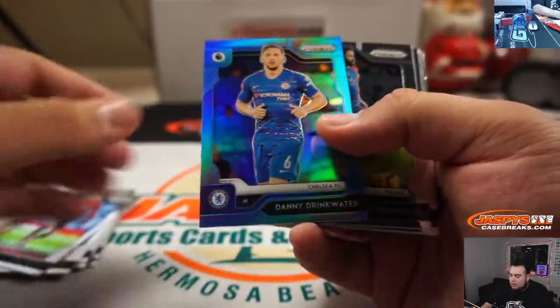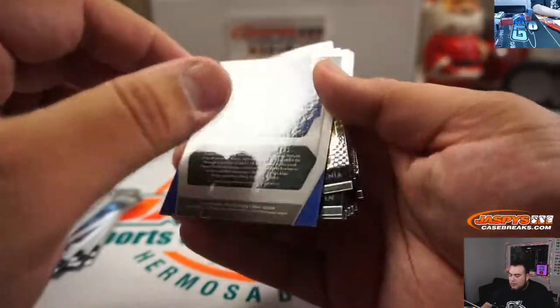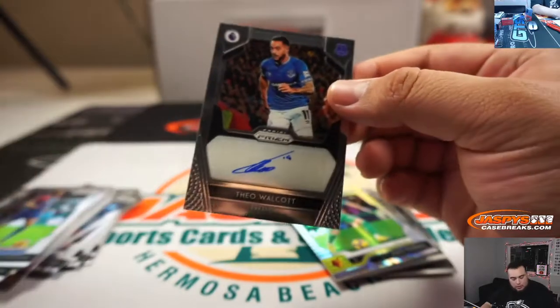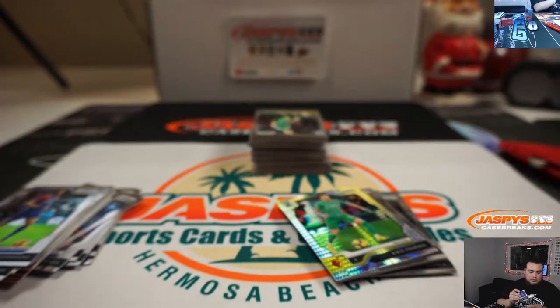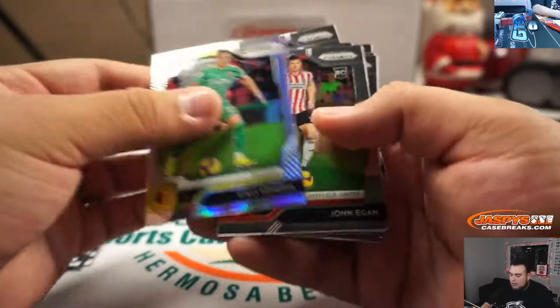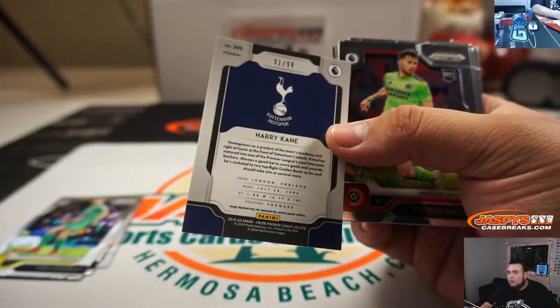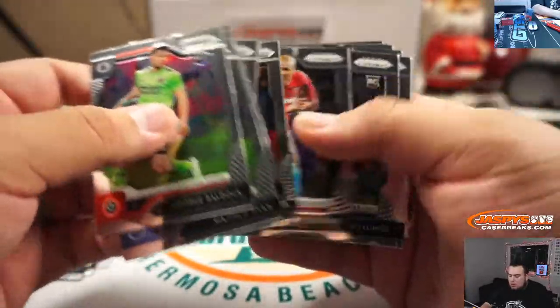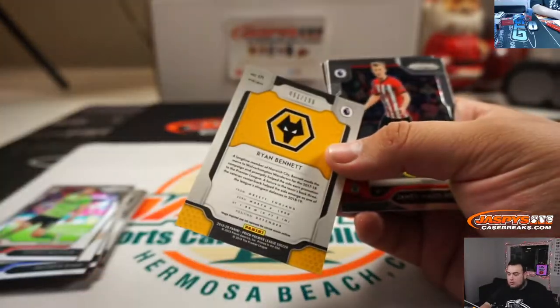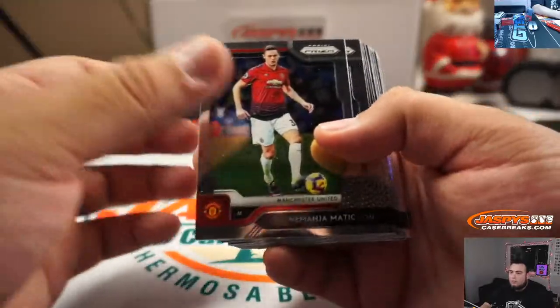Alright, guys, finish off this box. Drink water. And did we have an extra auto in here? Wow, we did. Or wait, no. Yeah, we did. Theo Walcott for Everton. Nice, a Kaboom and two autos in this box. Harry Kane to 99. Ryan Bennett. Football, Joe Pizzo. Football.